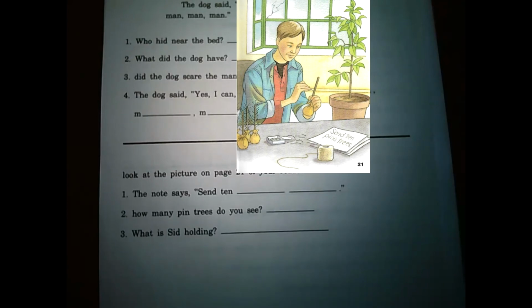And number two, how many pin trees do you see? Now, it's not asking about pine trees. It's asking about pin trees. How many pin trees do you see? And then number three, what is Sid holding? In our picture, what is Sid holding?